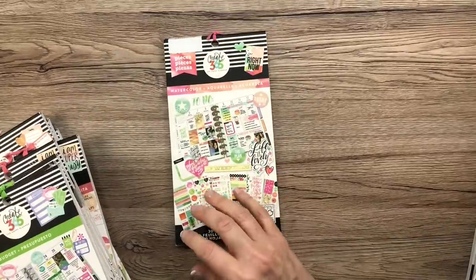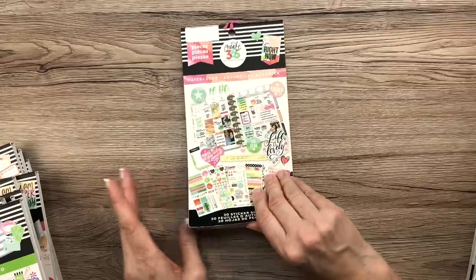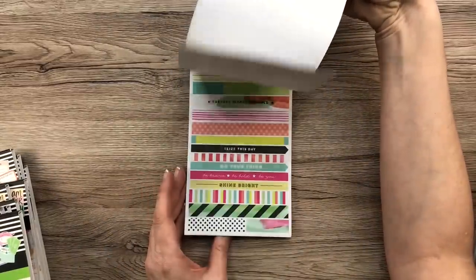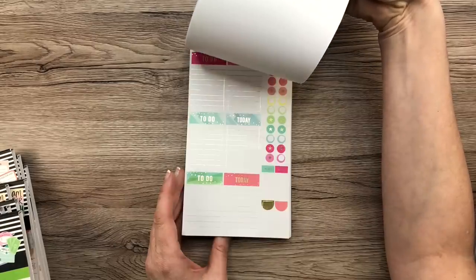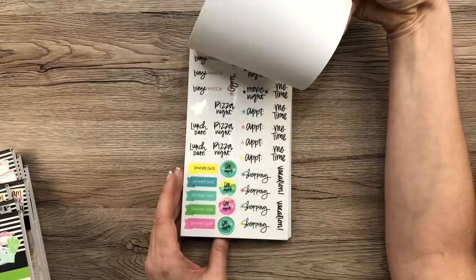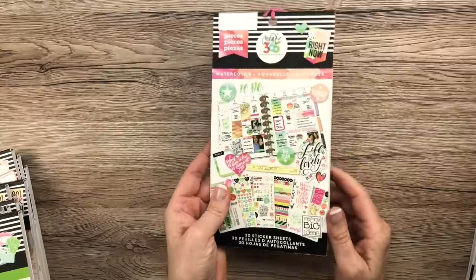Okay, I just realized that I forgot there's some older ones over here. Oh, I guess that's the only older one. So this is watercolor. This is one of the older ones. This might have been the second book that I ever got. So I used a lot of these stickers because I had this one before I even had any other better sticker books. So this one was really cute.